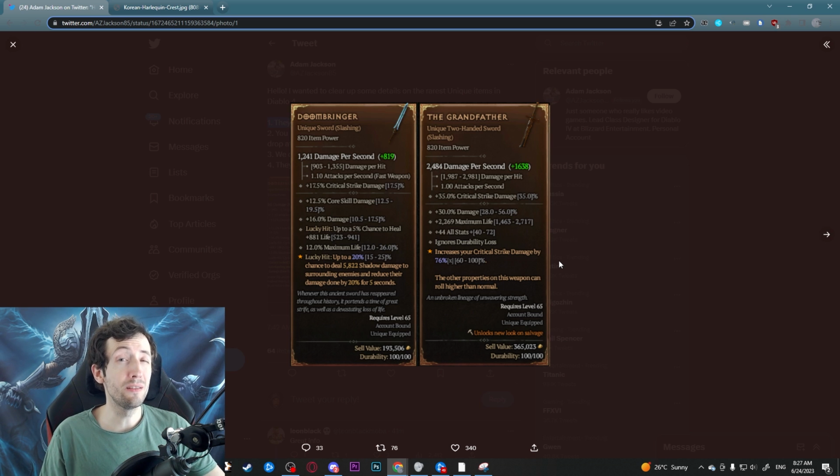This can be really valuable, for example, for Nightmare Dungeon pushing. If you want to go to tier 100, any kind of damage reduction is like a godsend. So these items are really valuable, especially for these really high-end activities.